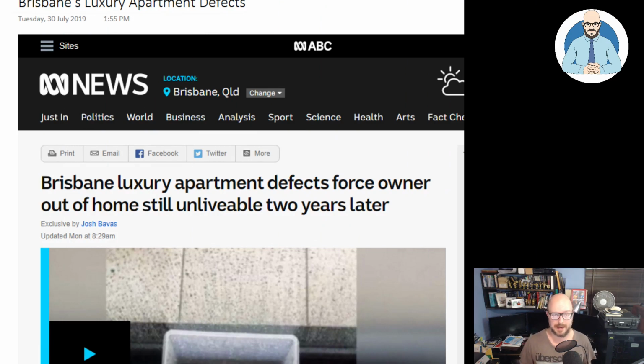I have my nightly coffee before bed, and I thought we'd talk about a building in Brisbane that has been riddled with some defects in the roof. But the issue is that one of the owners, whose apartment has been rendered uninhabitable, hasn't been able to live there for 2 years. So let's have a look at this article from the ABC. And there's a few interesting things about it that I'll bring up as we go.